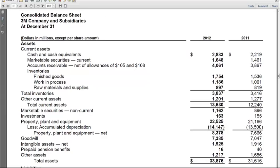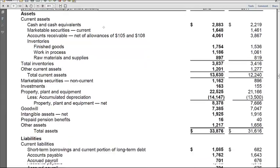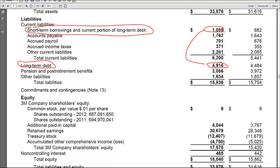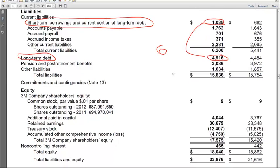Okay, so we'll start our look on the balance sheet for 3M. If we go into liabilities, we can see long-term debt, about $5 billion. There's short-term borrowings and current portion of long-term debt, which is another billion or so. So if you add this together, that's about $6 billion of debt, either long-term or short-term, which is not that high compared to the stockholders' equity of 3M. So 3M has about $18 billion of stockholders' equity.